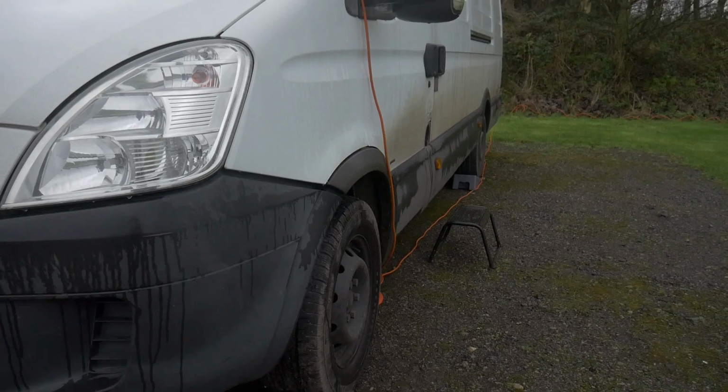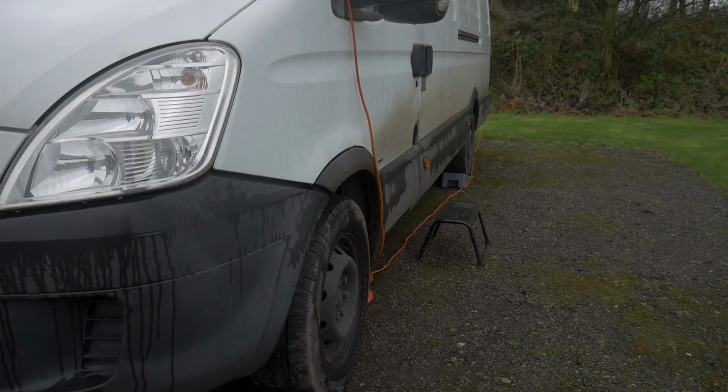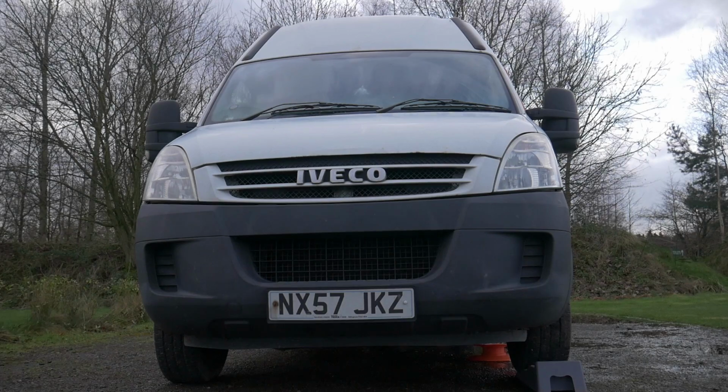It seems silly, but just to have the opportunity to be able to park up and put my step out, for example, and be able to step in and out of the van without having to jump up into it, makes a massive difference. Being able to put the wheel levelers out to have a truly flat floor, that for me is luxury.